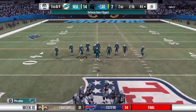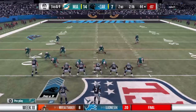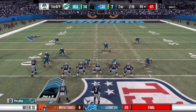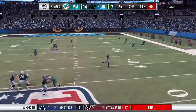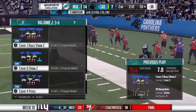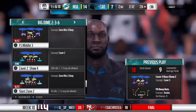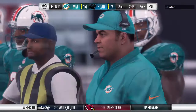And they'll need to get to the 35 if they want to keep this drive going on third down. Hurry up, here we go. Off the play fake, Anderson. And he is out of bounds inside the 30. He goes for 18 there as the drive will continue. And that's how you pick up a first down.